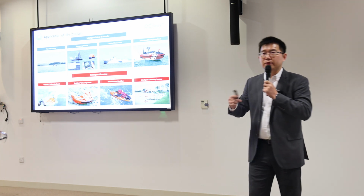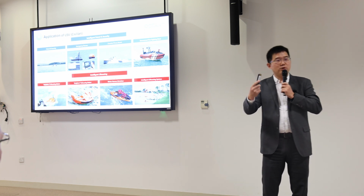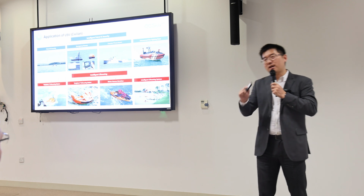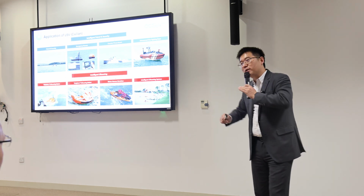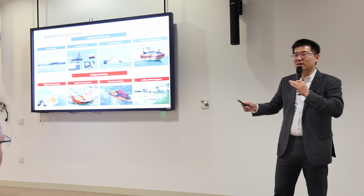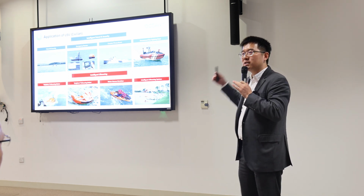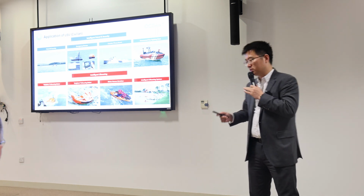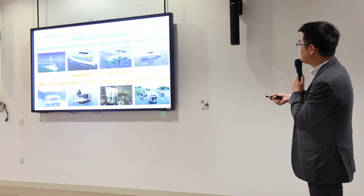And we also have an intelligent life-saving system. In certain areas we can install different cameras, and with AI functions the cameras can automatically detect if a person is in trouble, not swimming properly, or stuck. When the AI camera detects this, the equipment is automatically deployed for rescue work. So this is intelligent life saving.